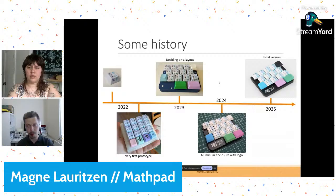And then I built the prototype, just off-the-shelf components, and it worked quite well. It worked very fine for prototyping and developing the firmware. And then as time progressed, it got more and more advanced and more professional, until we are at the point where we are today, 2025, where we actually have a final version of this MathPad that's practically ready for release as a product that you can purchase.